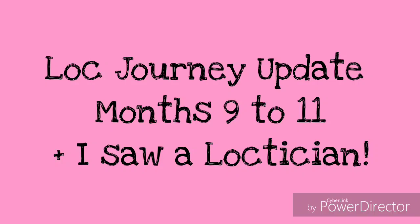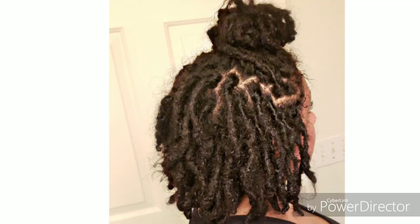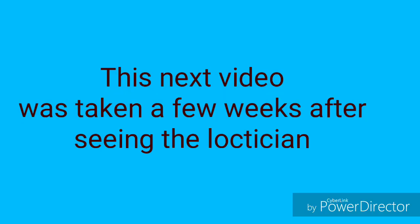As you can tell, this is finally an update of my lock journey, months 9 through 11. At the top, that's when you guys last saw me, month 8, and the bottom picture is my most recent retwist. So I'm just going to talk about that and show you some pictures. This is my hair. I think this was around December, so it's closer to month 10 here. And the next picture you see is my hair before I visited the loctician, and I'm going to insert the video that I made for you guys around that time, so stay tuned.